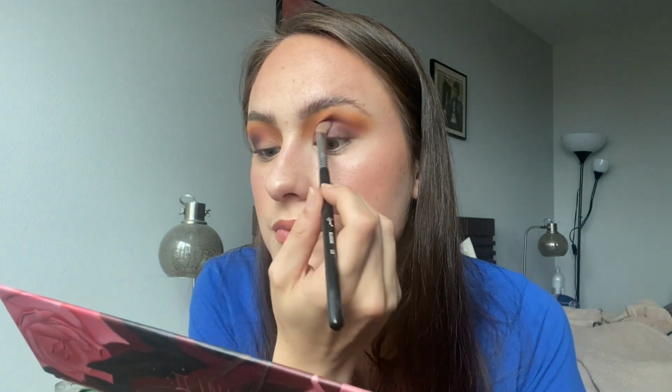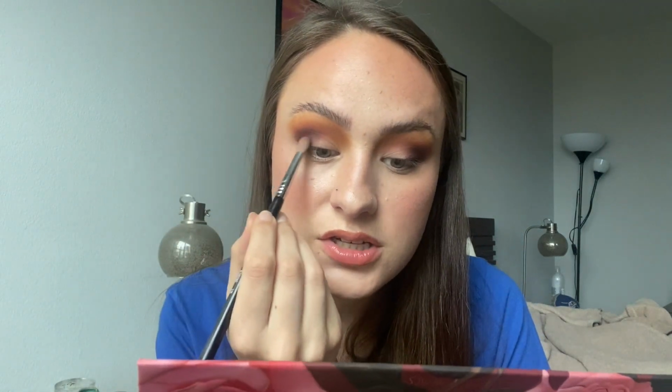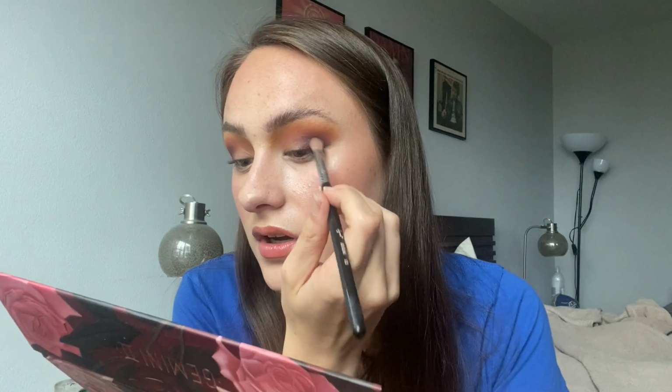So I'm going to use this shade to smoke it out. And then I am going to use some of the black shade Bonnie in the Gemini palette. It's working. It's working so far. Okay. Laying some more of this down. This is such a beautiful shade. Oh my gosh. Okay. Now I'm going, whoa! Now I'm going back into this dual-ended Sigma brush.